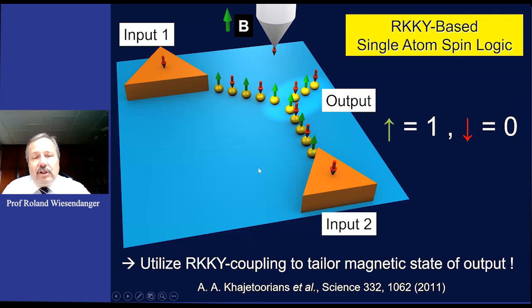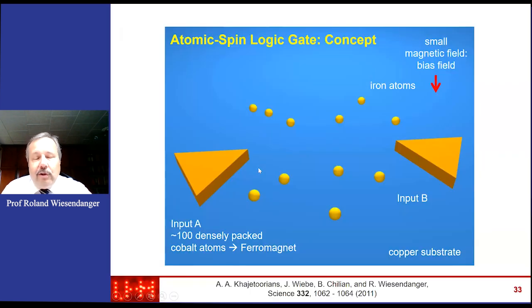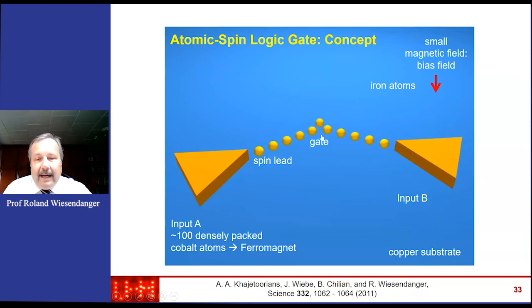So how to construct such a device? Again, I show you first an animation to demonstrate what we actually have done. So we start with these triangular-shaped islands. We have atoms on surfaces, which are first statistically distributed. It's a random distribution, and we need to use single atom manipulation to really construct this device. So this is shown here. So you really manipulate atom by atom this way. You control the distances between the atoms until you have the final device constructed.